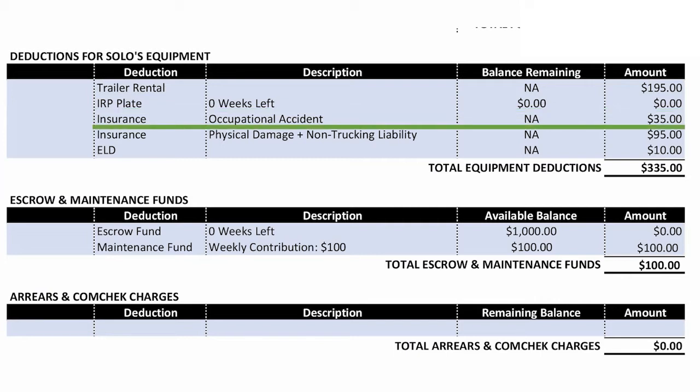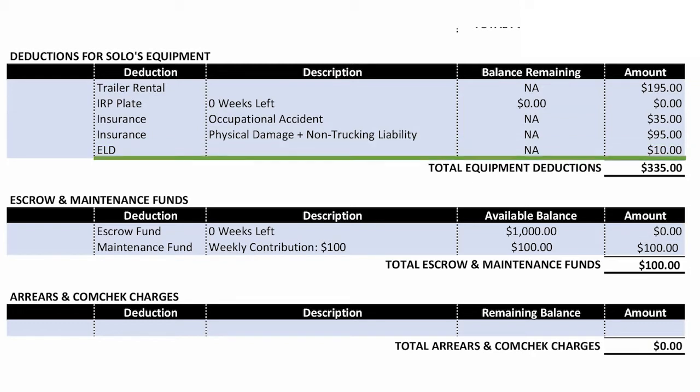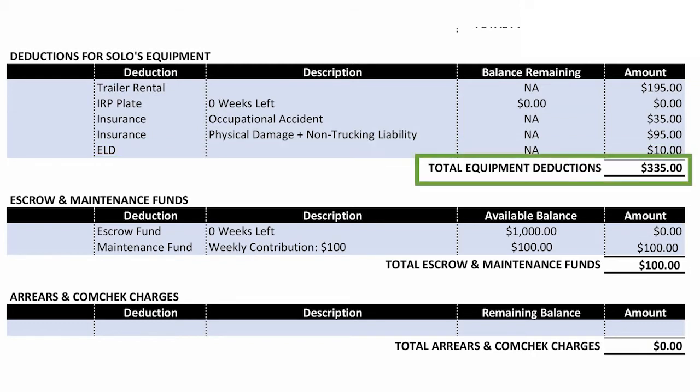Occupational accident coverage, $35. Physical damage and non-trucking liability insurance. This driver is paying $95 per week, but you should expect to pay anywhere from $50 to $150 depending on your truck's value. ELD and dash cam rental fee, $10. Together totaling $335 in deductions.